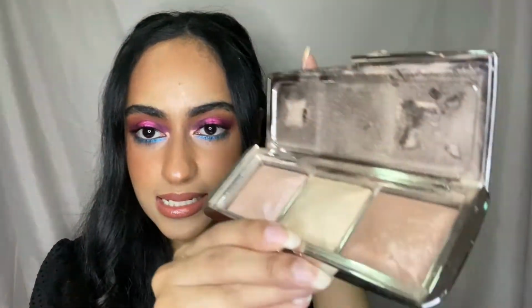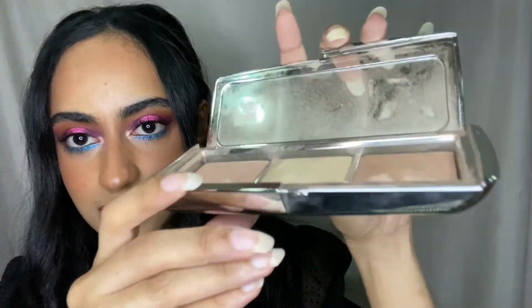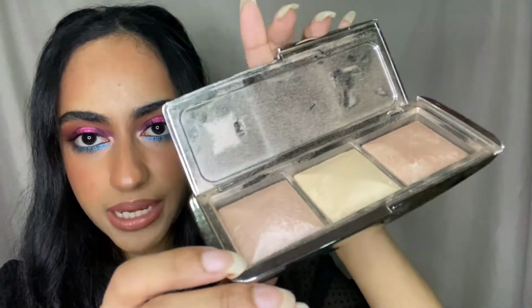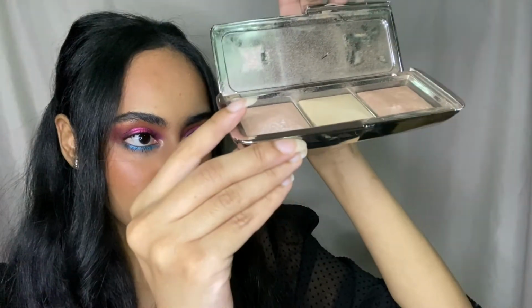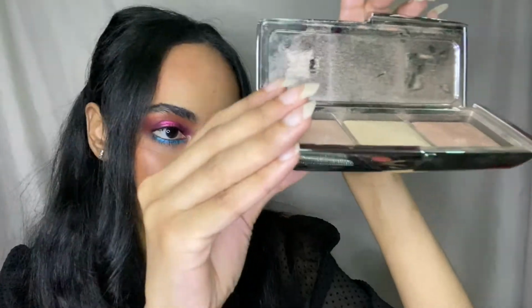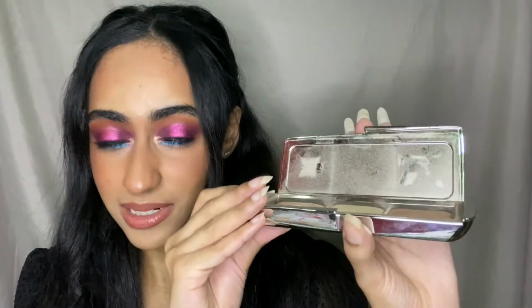You can see that it's the one that is most used, because all of them are baked shades, but this one, you can tell it's been used. I don't know if these are available as singles. But the palette is available to buy and it's one of my favorites. I love this highlighter and I love Hourglass. But it's so expensive.